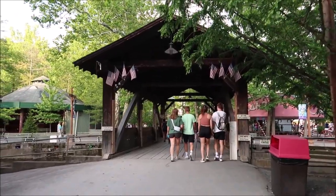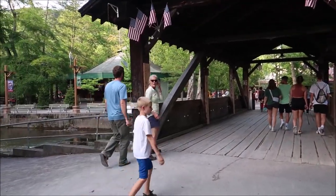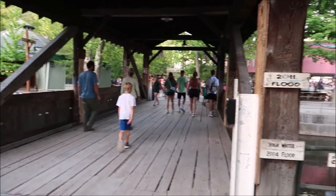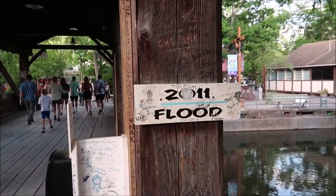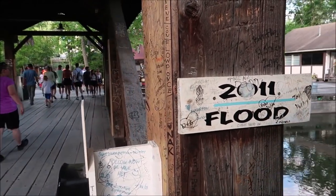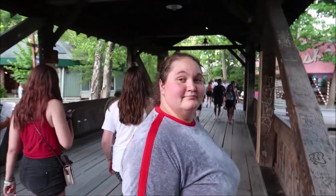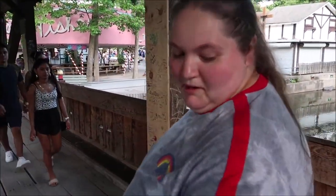Another fun fact about Knoebels, it often floods here. The whole park is flooded. And if you look, here are the height measurements for the different floods over the years. 2004, the water was up to here. 2011, the water was up to here, which is basically at my neck. So if I was standing down there, I would be 5 feet deep. Oh, Bonnie, you got soaked on the flume ride.